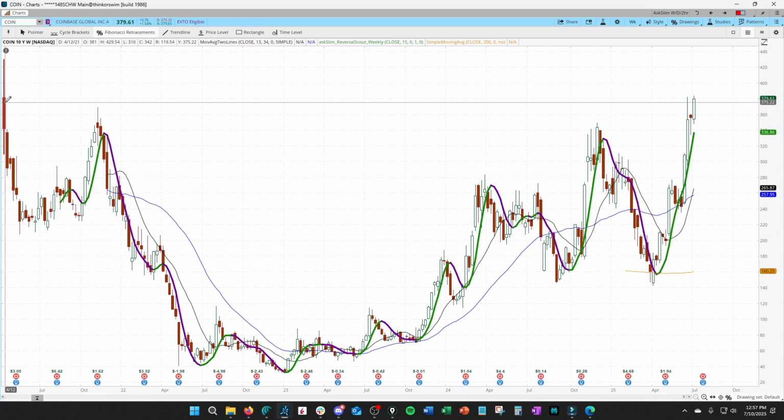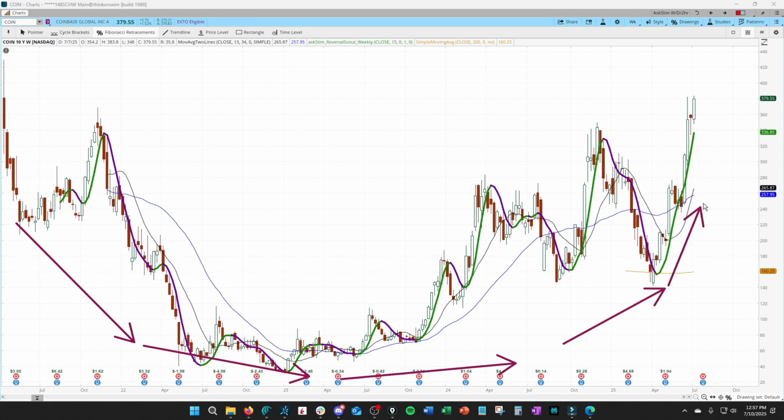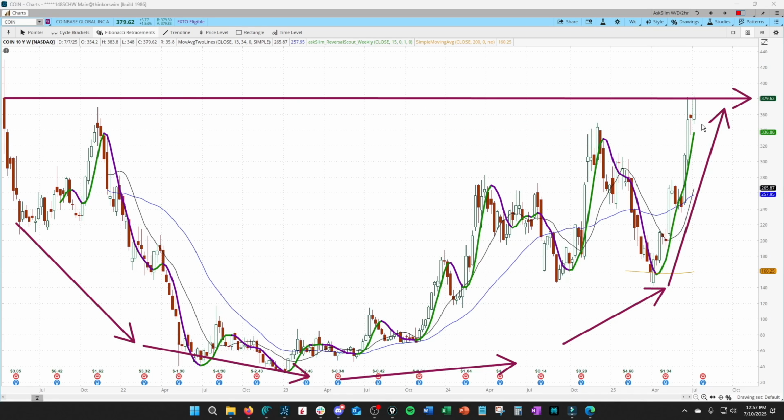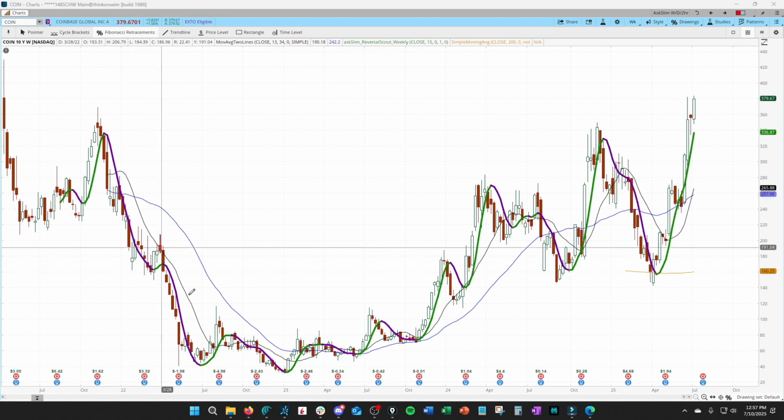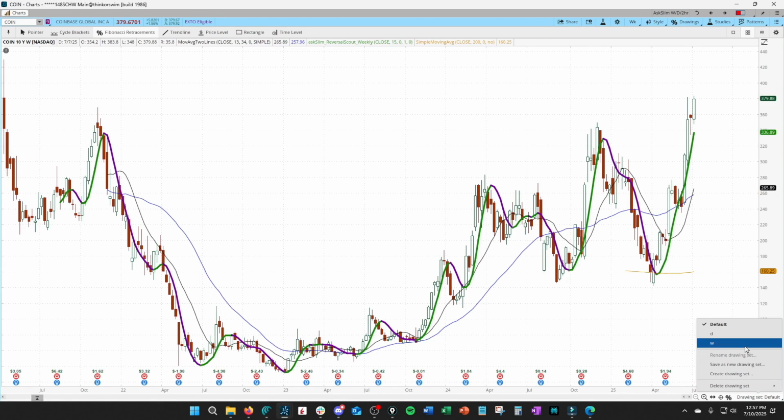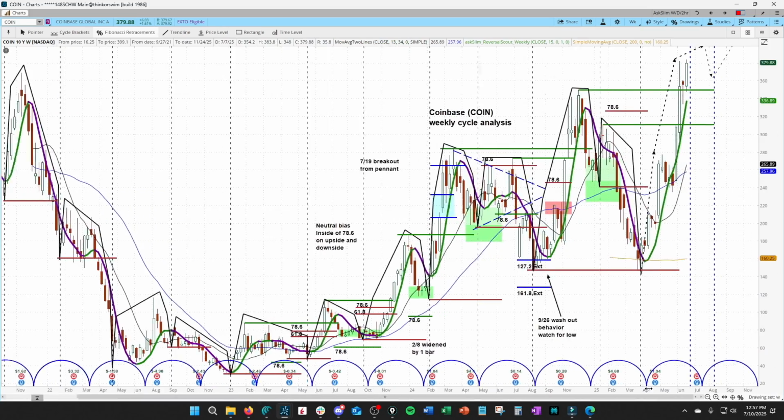Go way back. This is the old IPO, right? We're building a massive looking base here in Coin. Absolutely massive. This is what I think is showing you what is possible in Coin, right? While this has had a huge run, we are just really working our way back to where we actually IPO'd back there. So it's just critical to understand this longer time frame and what is really going on here.